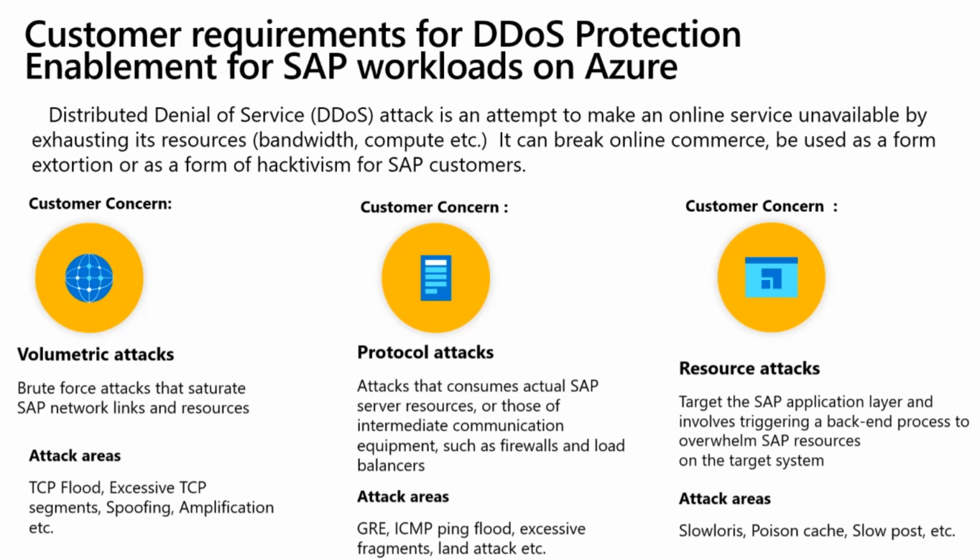So to be able to defend against application layer attacks, we are recommending our customers leverage Azure Application Gateway for layer 7, and also for layer 3 and layer 4, we are bringing up the Azure Firewall, even some layer 7.